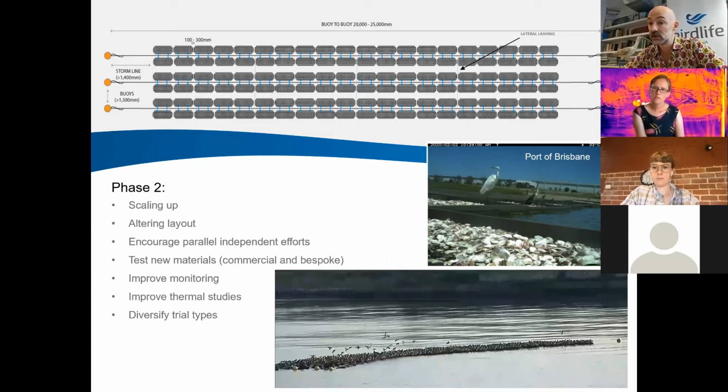And we'd like to encourage parallel independent efforts. As I keep saying, we're just a small project, and we're running with this idea, but I'm really encouraging anybody out there, if they have the motivation and the resources, to try their own floating roosts. I really want as many diverse applications and attempts at this as possible. I've got no interest in putting IP on it. I just want it to be the best possible end outcome for migratory shorebirds.